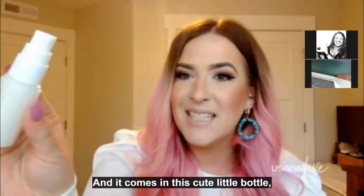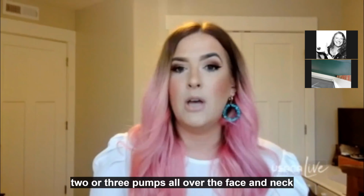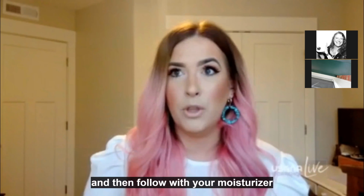And it comes in this cute little bottle, but you would just apply it after toner, 2 to 3 pumps all over the face and neck, and then follow with your moisturizer.